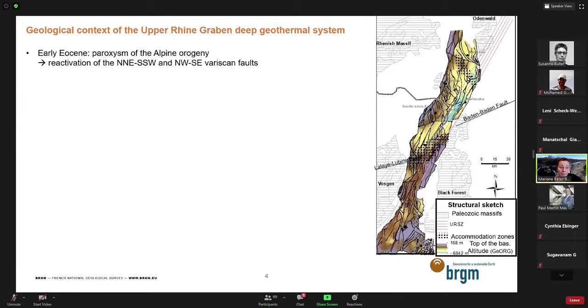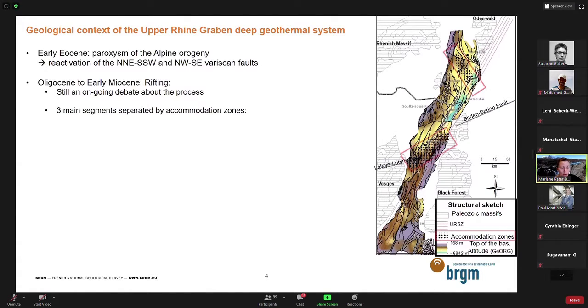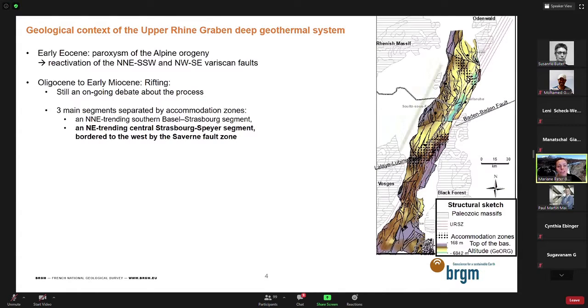After a relatively quiet Mesozoic period, during the Eocene, the paroxysm of the Alpine orogeny resulted in the reactivation of the Variscan faults. The major rifting process took place from Oligocene to early Miocene, and there is still an ongoing debate about the process leading to the rifting. Anyway, the resulting basin is split in three segments separated by accommodation zones. The first is the north-northeast trending southern segment, and then we have a northeast central segment bordered to the west by the Saverne fault zone, and in the north, a north to north-northwest trending segment.